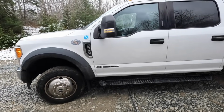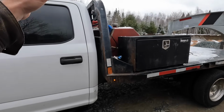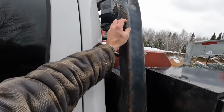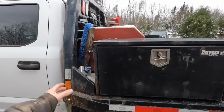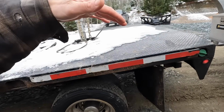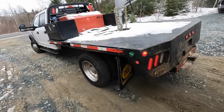Obviously there's no rust, none of the mirrors are broken. The CM truck bed is definitely due for a sandblast and a paint, but all the LED lights and everything all work great on this. Nothing is wrong with the truck bed whatsoever. Yeah, it's been a good truck.